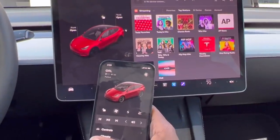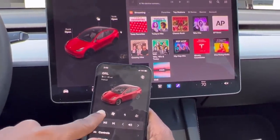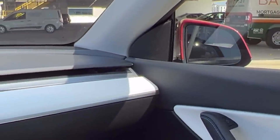Climate. But you can lock the car. I just locked it. The mirrors come in. Oh, unlock it.